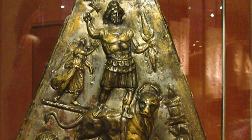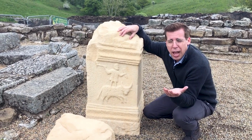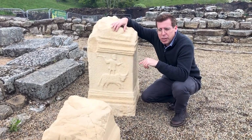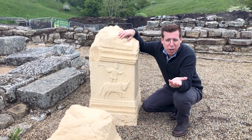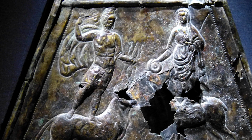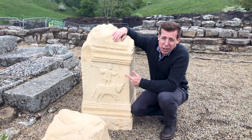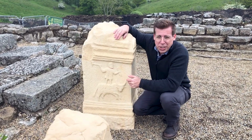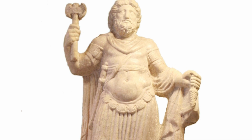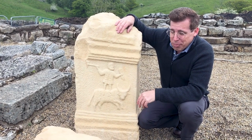Jupiter Dolichenus is called that because the god's name is Dolichenus, and he came from Anatolia. This is a foreign god, but the Romans identified him with Jupiter, so that's why they call him Jupiter Dolichenus. Dolichenus was a weather god, and that's why he's carrying the lightning bolts. He is also a god of metalworking, hence the tool in his other hand. And he was a god whose rituals involved a lot of feasting. That's what went on right here, as a matter of fact.